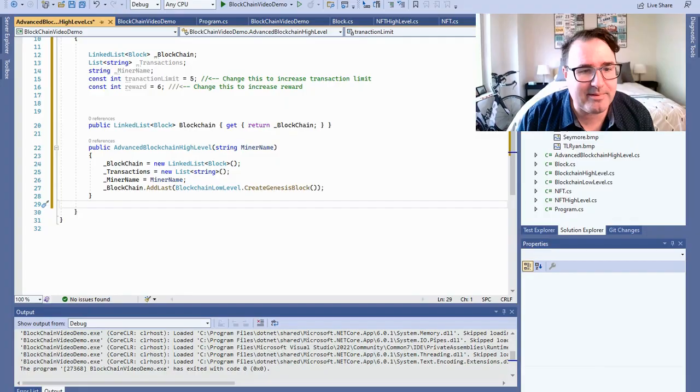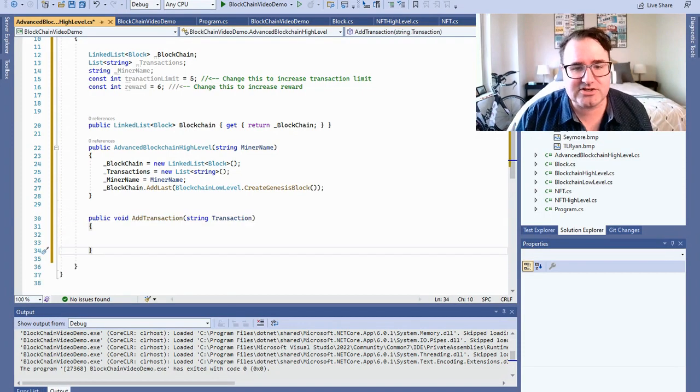The next thing we have to do is add in the add transactions method. This will allow us to add transactions in. We're only going to add transactions until we hit 4 transactions. After that, we're going to drop in our own transaction of us giving ourselves Bitcoin and then go hash that transaction. So let's drop in that add transaction method.